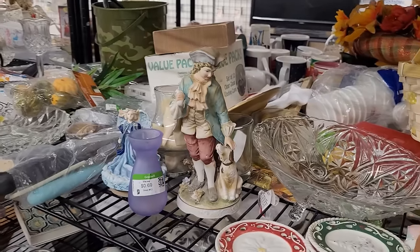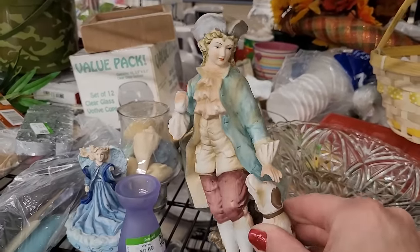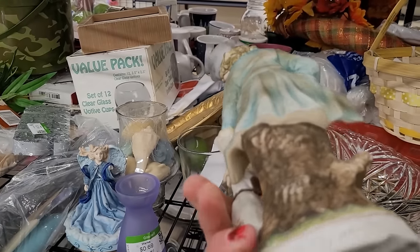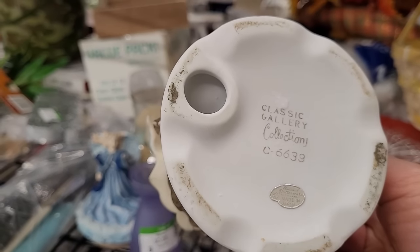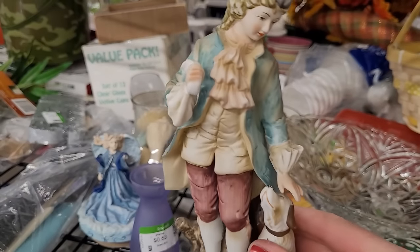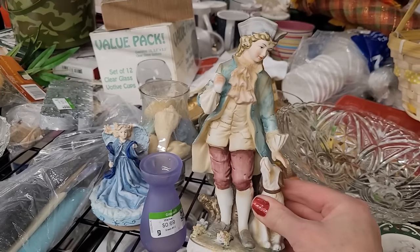I had to come back for the little Napco piece, the boy with his dog, and even though the flowers are chipped a bit at the bottom, I just couldn't leave it behind. National Potteries Corporation from the 1940s. He's absolutely gorgeous.